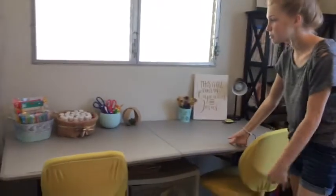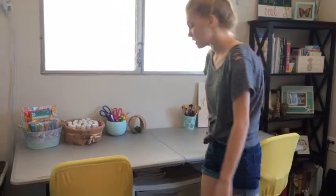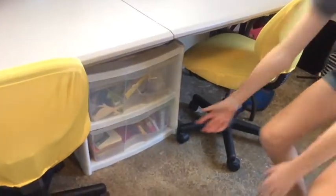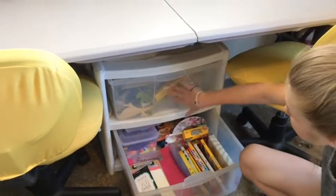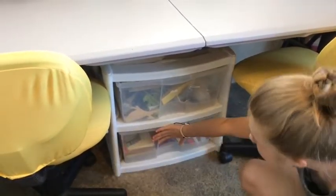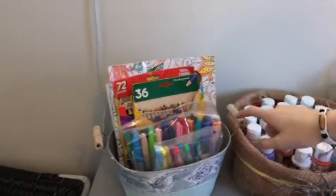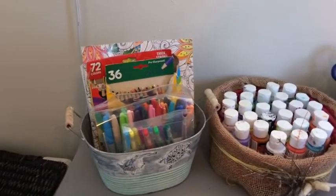Over here, this is my most favorite part of the room. It's my table desk thingy, whatever you want to call it. So there's two yellow chairs, and then down there there's a bunch of art supplies. There's cool stuff like that, and more glue guns in there. But up here we have our coloring book, one of our coloring books, our most favorite, and then we have a bunch of pencils.